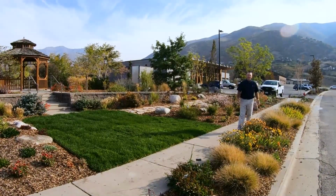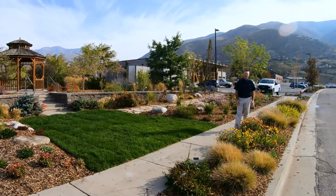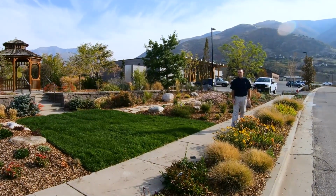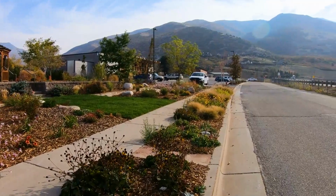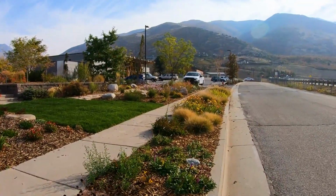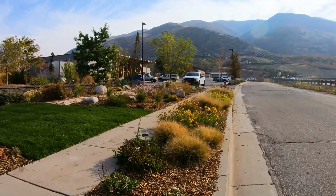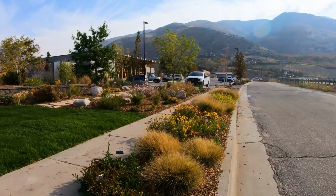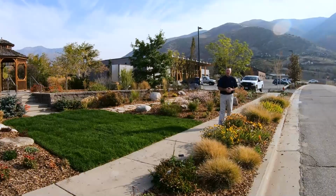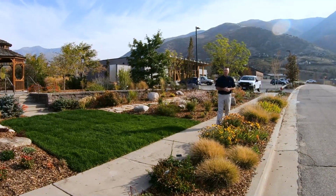Here we are standing at our park strip demonstration. This is just a very small sampling of the few options that could be done in a park strip to make it more water efficient. Now there are many options and all kinds of styles and tastes, but here we've got just a few small sections of different kinds of plants, different groupings that could help you maybe do something like this or something more effective in your park strip than trying to water lawn. They're beautiful. They also take much less water than a traditional lawn park strip would take.